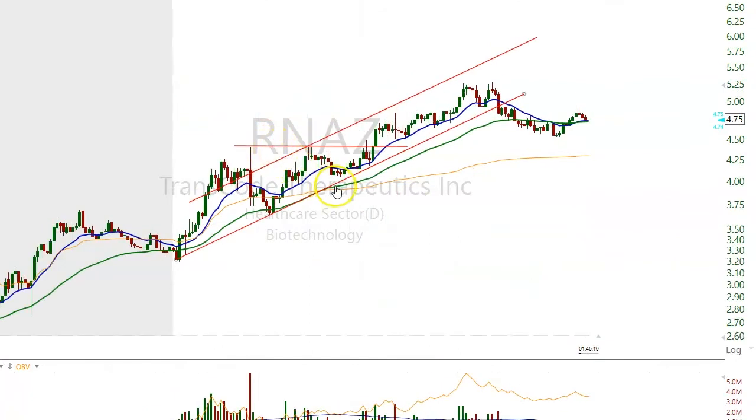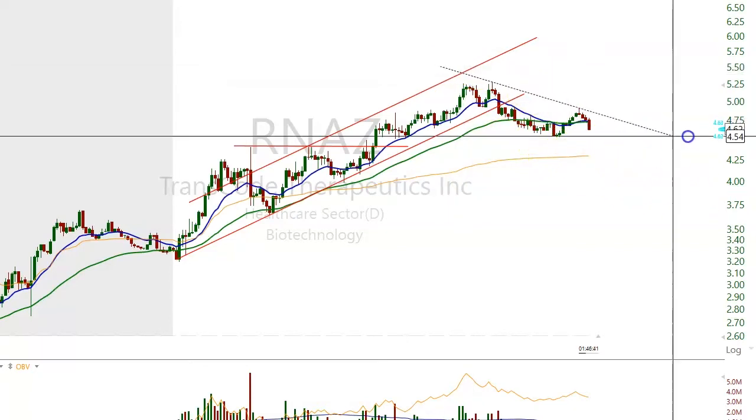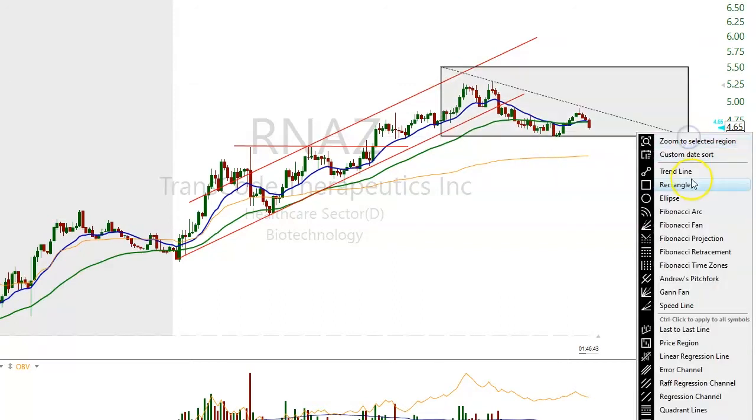And so the strategy is to add on dips in a rising channel or in a rising trade, and not to add if it's a downtrending channel. If it's a downtrending channel, then you're just adding liquidity for the sellers, giving them a place to sell to, and then you become the bag holder. So let's have a look at what that means.